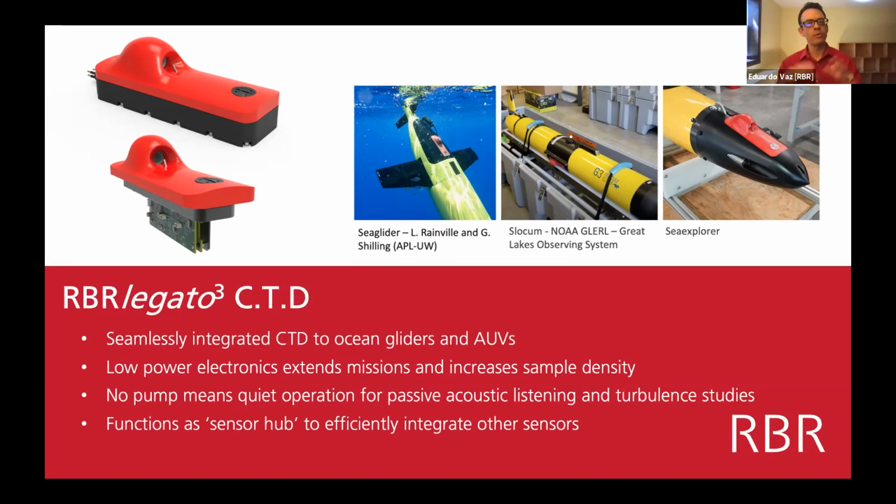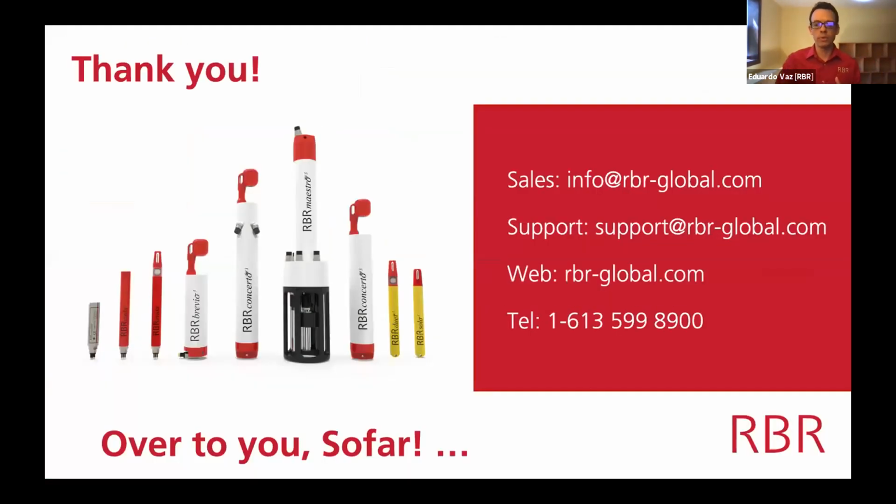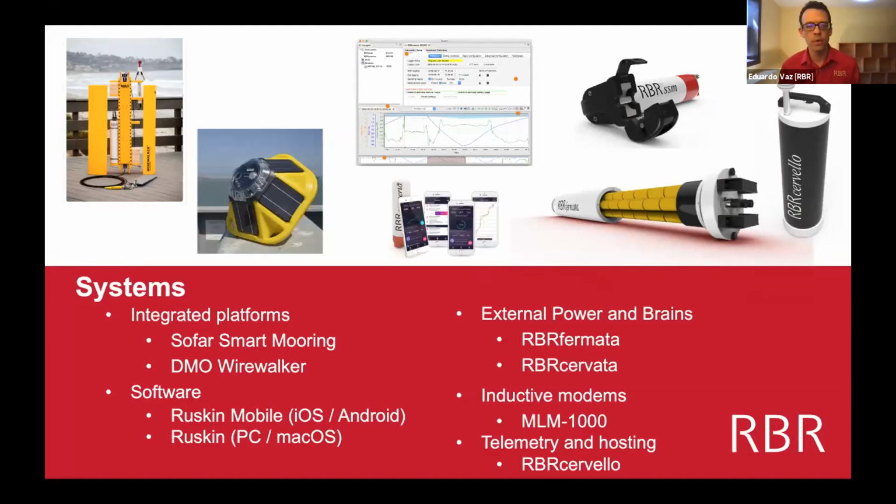So that's really the core of our OEM series, is the Argo and the Legato. And then finally, the systems that we put together is really what enables all these loggers and sensors to get through the deployment mission and then get that data up to our end users' desktops.